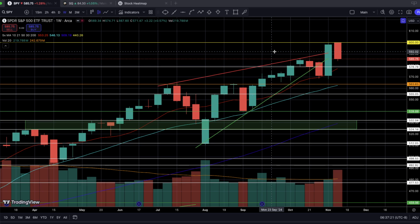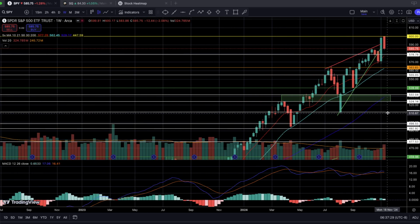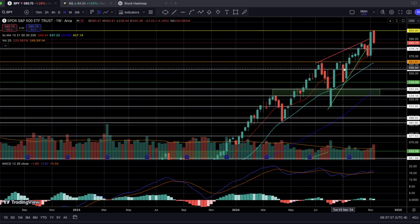Now, from a longer term perspective, I want to bring out a very popular technical indicator, the MACD. So the price has been making higher highs and higher lows. However, the MACD has actually been consolidating since earlier this year, around March to April. And ever since then, we've been making lower lows and lower highs. So there is a clear divergence in the MACD, in the overall momentum, with the price.